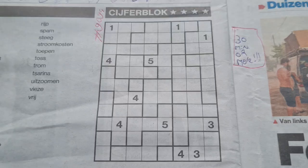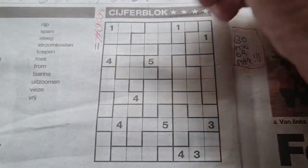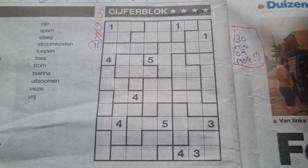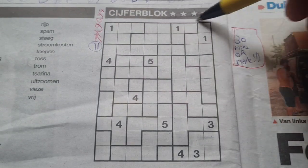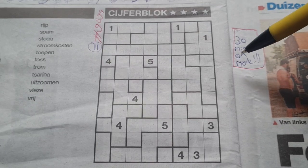Yes, 9094. Before I start, I always count the printed digits. This one has 11 printed digits. Could be a hard one, could be an easy one. We don't know, we will see. So let's get started. By the way, for a 4-star puzzle, I need 30 minutes or more. Well, we will see if this is a 4-star puzzle.